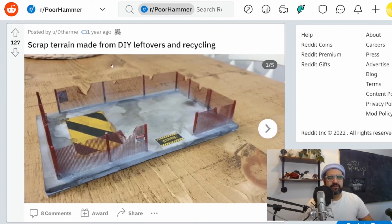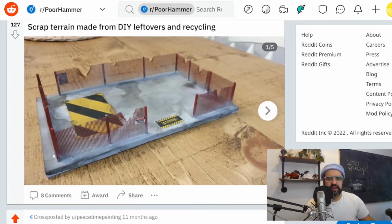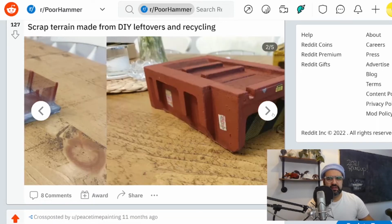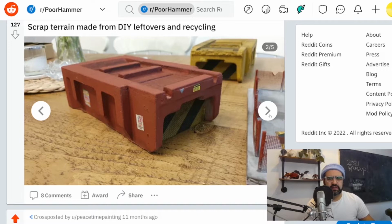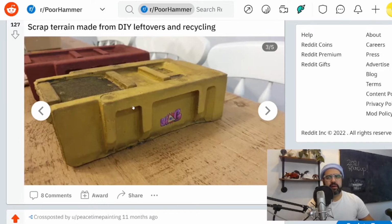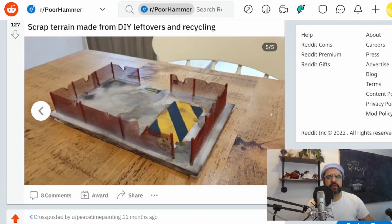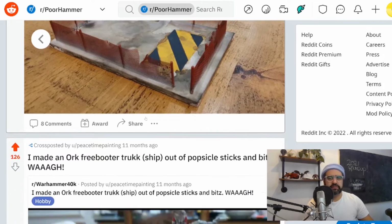Enjoy your games. D-Thorm, scrap terrain made from DIY leftovers and recycling. Very good. Nice effect there with the kind of dustiness on the concrete. The good thing about polystyrene, and I'm pretty sure this is polystyrene, is that because it's manufactured, it has that kind of industrial look to it, and you get a lot of uniformity across different items of terrain. So I think that works really well, to be honest.